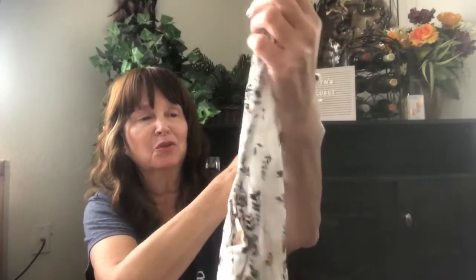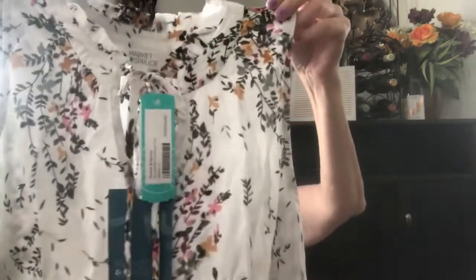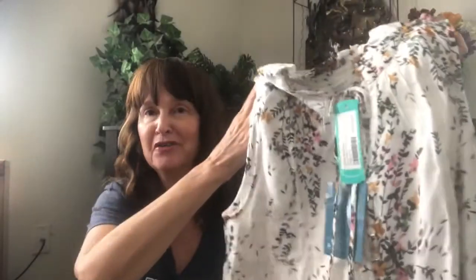And the next piece, it's got a really pretty pattern on it, is by Market and Spruce in a large, and it's the Ava Ruffle Tie Neck top. I do have a lot of this style, not so much this particular one, but I have cardigans that I can wear over this. And again, I can wear the jacket with this as well, with a pair of shorts. So I thought this was pretty cute too.